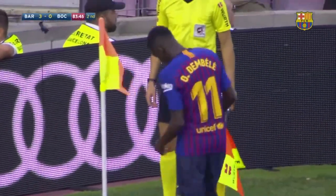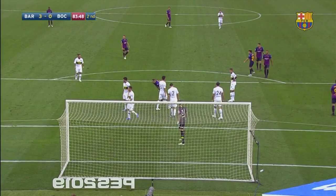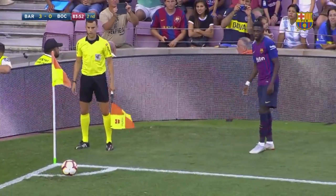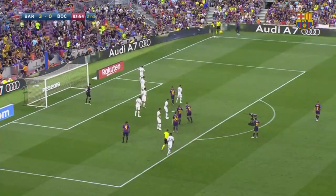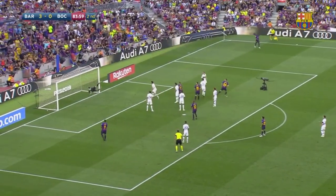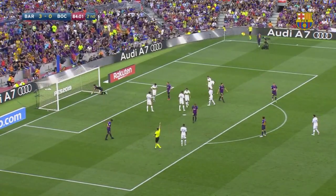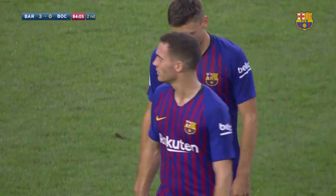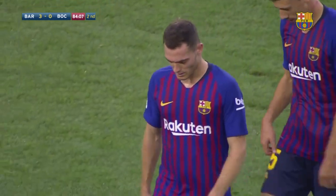Did say in the first half, didn't I, that Barca will have won this trophy 41 times. 10 teams have won it once. One team has won it twice. It was Köln of Germany. Dembélé with the corner. The ball headed over the crossbar. Well saved indeed. That was almost a fourth goal for Barcelona.